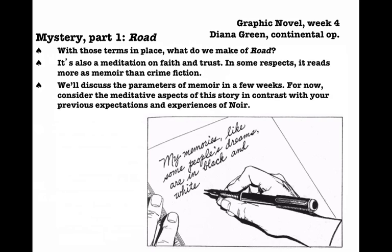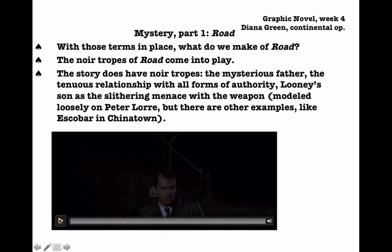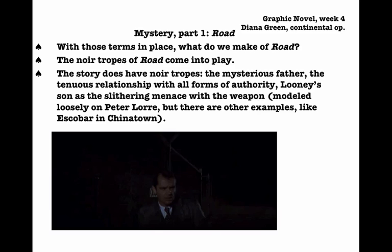What do we make of Road in this context? The story does have many noir tropes: the mysterious father, the tenuous relationship with all forms of authority, Looney's son as the slithering menace with the weapon, and he's modeled on Peter Lorre and on Escobar in Chinatown.